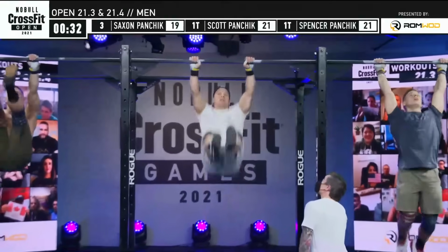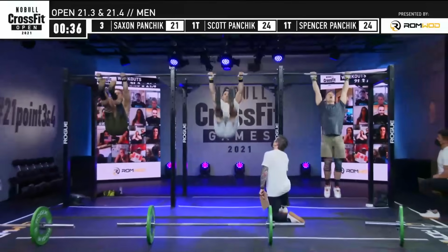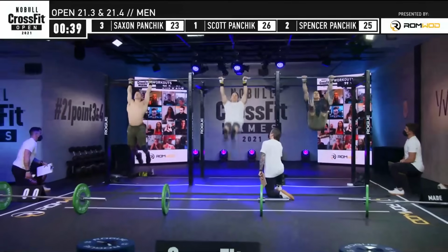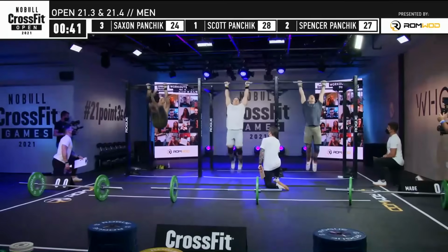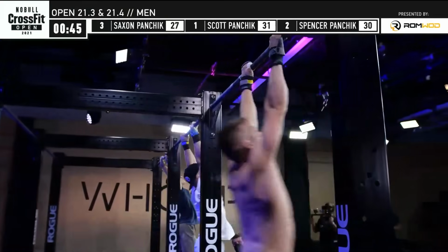What I really like about Scott's toes to bar, you probably don't notice it when you're watching it here, but when he's pulling his legs back, he's just not letting his legs drop back. He's whipping his legs back and pulling his legs forward, allowing him to kip right into that toes to bar, allowing him to edge his other brothers right now.